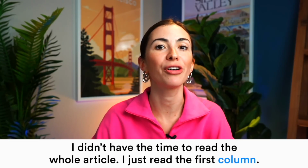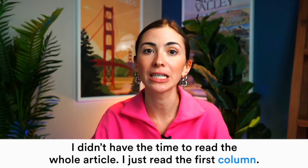The next word is column. This is where you don't pronounce the N at the end of this word. Column. I didn't have the time to read the whole article. I just read the first column.